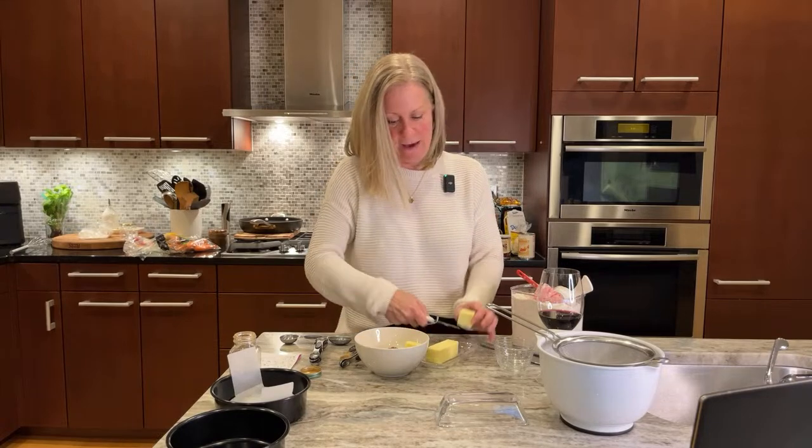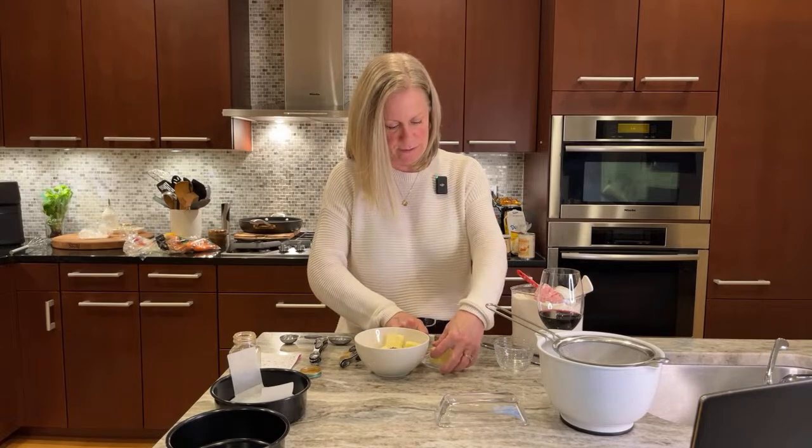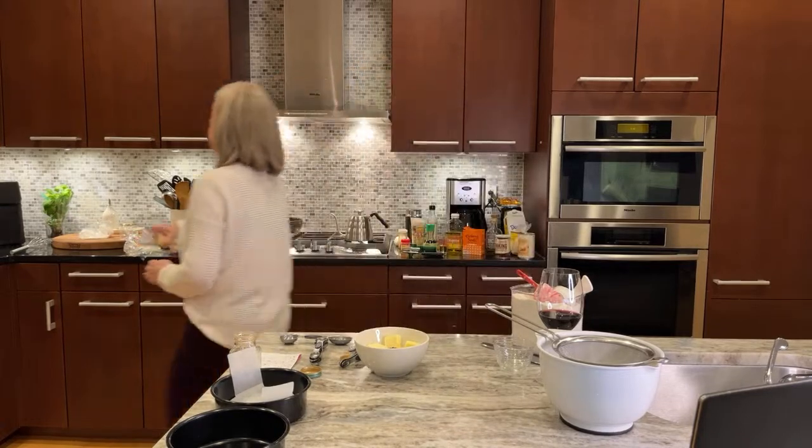So that would be a 1/2 stick of butter. So I'm just eyeballing. Looks like about a 1/2 stick. Yeah, might have been a little more. That's fine. This is just a streusel topping. We don't have to be so exact.